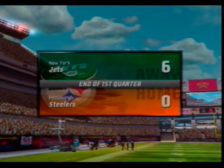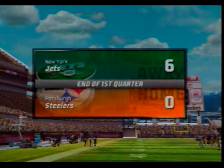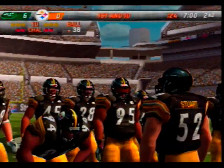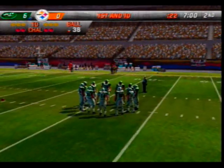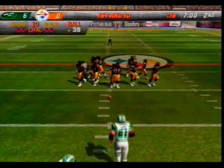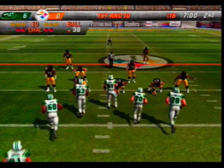So at the end of one, the score is 6-0, Jets. The Steelers. The teams have switched sides and will start the second quarter. Ball on their own 38. Ball on the 38-yard line.